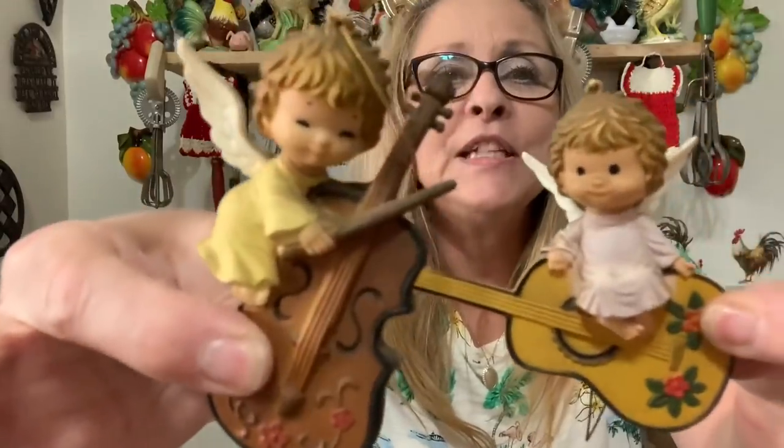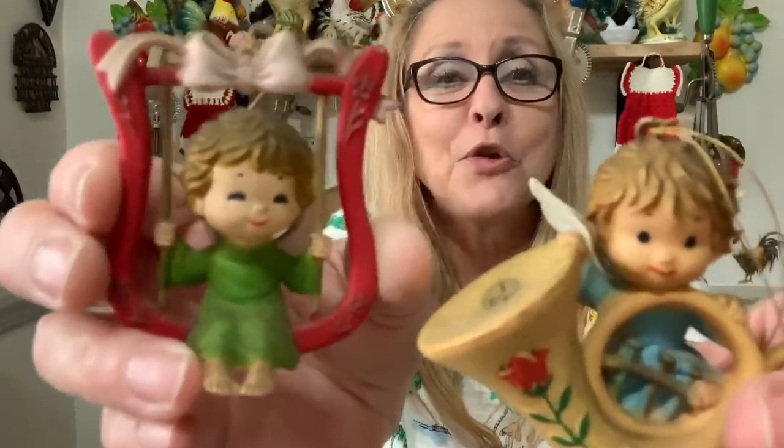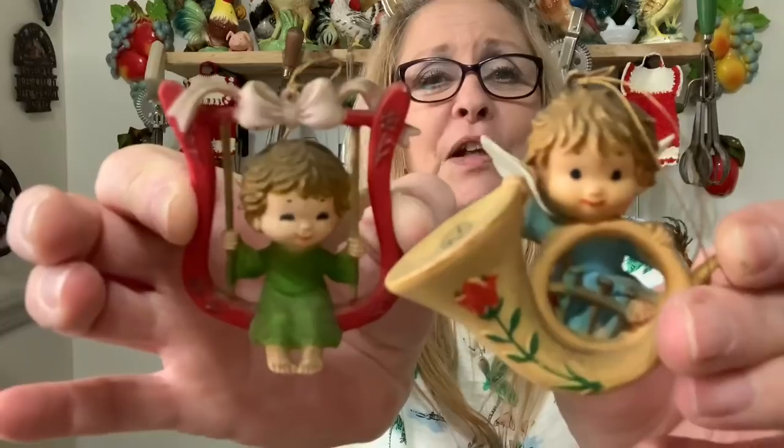Then I got a few more things. I got this gorgeous crystal Christmas tree ornament. Isn't that pretty? Look at that. It's just gorgeous. Boy, does that sparkle. So that. And then these are the cutest little things ever. Hang on, let me get them. Okay, let me show you. These are ornaments. I got these two little cuties. These are made in Hong Kong. Those two. And these two. Aren't they adorable? Oh my goodness, look at those faces.